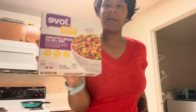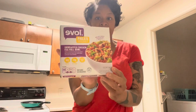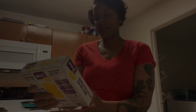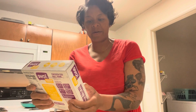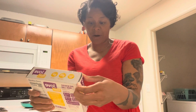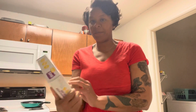So this is a paleo friendly. I'm not on that diet, but it does say paleo friendly. It's an unwrapped chicken egg roll bowl, 280 calories, 13 grams of fat, 25 carbs, 16 grams of protein. What's in this? It's chicken tossed with shaved Brussels sprouts and carrots in an Asian style infusion sauce served over rice cauliflower. I'll show you guys once I put it in the microwave, take it out.